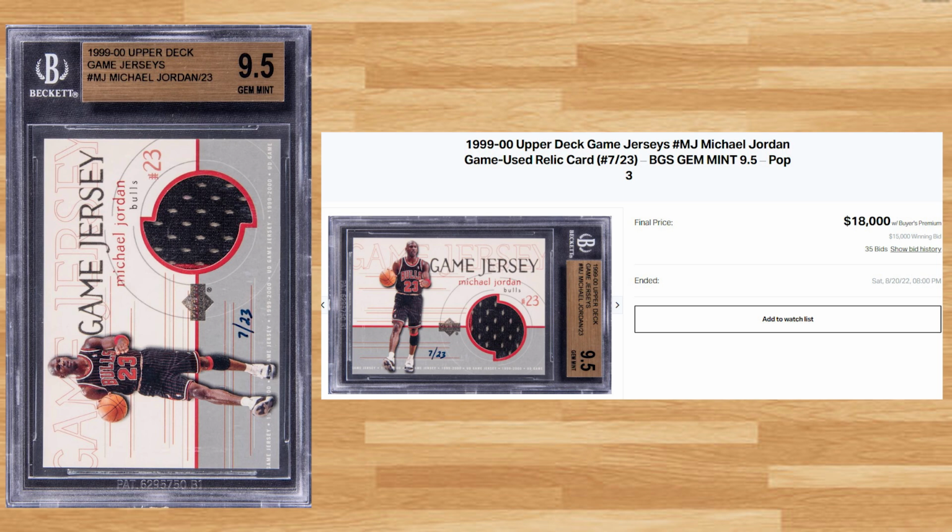Matter of fact, the last BGS 9.5 sold for $1,025 at an eBay auction that ended on April 19th of 2015. The all-time record sale of this card is still held by a PSA 10 that sold for $26,400 back in June. This card is a pop of only 3 in a Beckett Gem Mint 9.5.